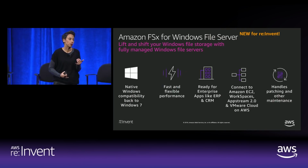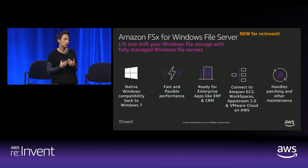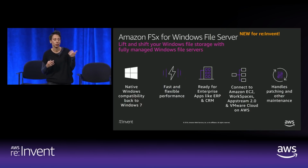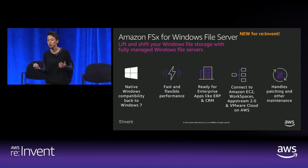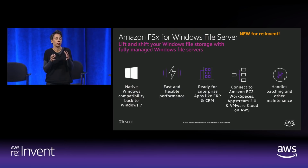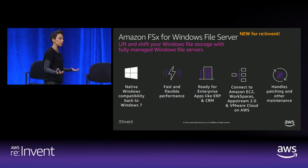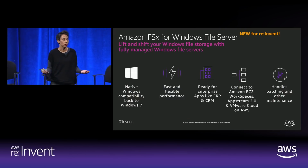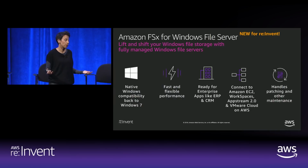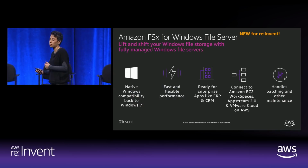It has LDAP integration, it has AD integration, it has the right performance you want because we managed to build it to scale. And there's an ability to connect through to EC2, Workspaces, AppStream, and VMware Cloud on AWS. So this one is super interesting as a first step. Let's say you haven't taken a step into the cloud with AWS Storage. This is a great place to start because chances are you have some Windows storage in your environment, and you can get started with this in a lift and shift design pattern and get the benefits of the cloud right away.